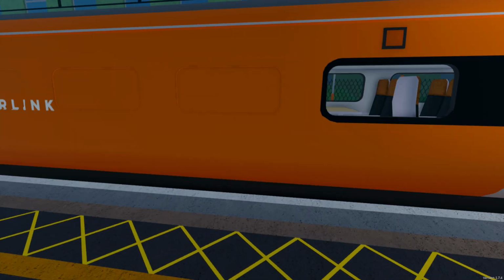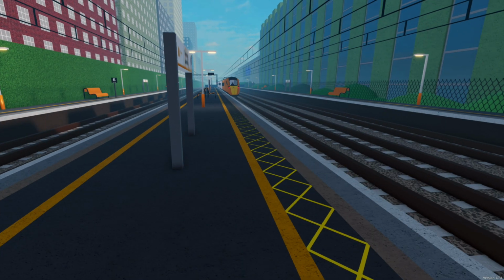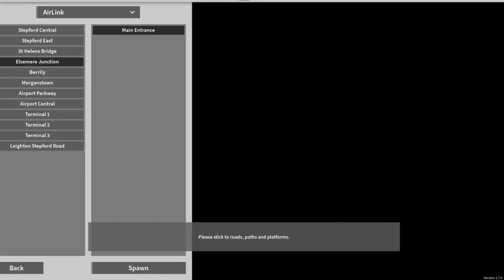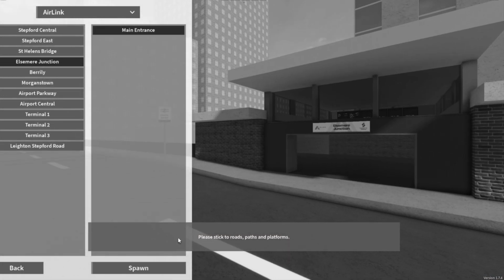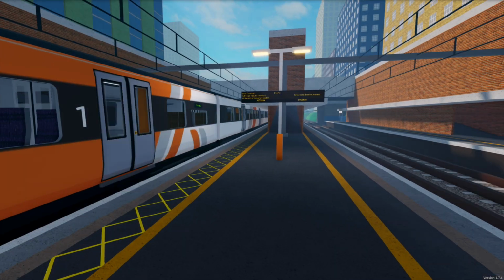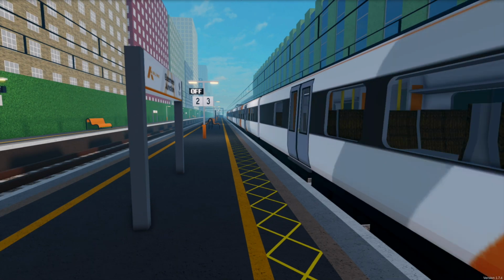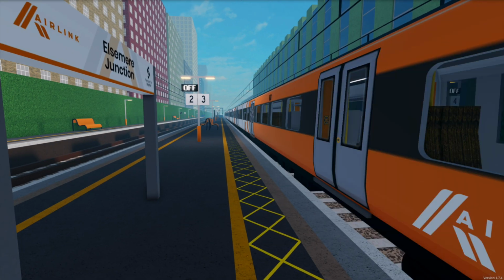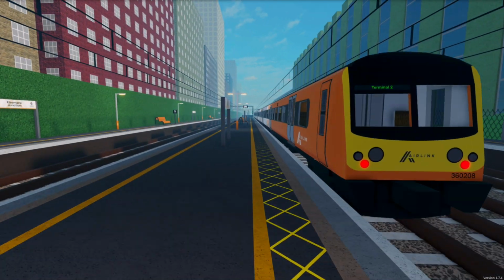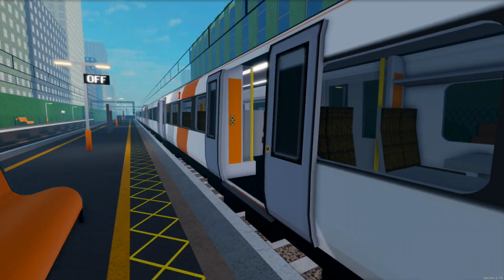We have an Airlink service arriving, Terminal 2 service arriving on Platform 2 and Platform 3, and it's completely overshot the platform. Terminal 2 service arriving on platform 3, class 360. This train will stop at Morganstown, Stepford Airport Central, Terminal 1 and Terminal 2 stations.